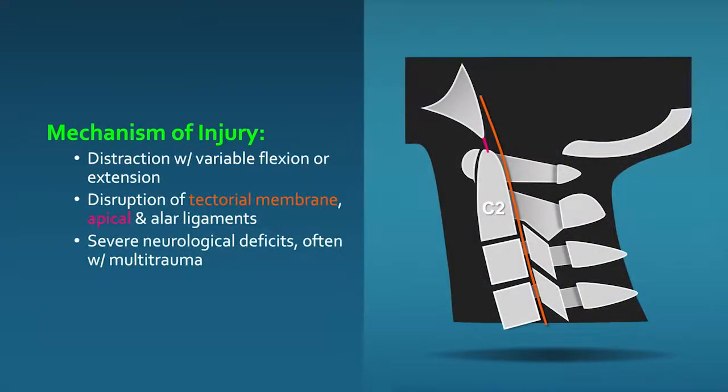Variable flexion and extension also mixed with distraction, so that's our typical mechanism of injury. We're disrupting basically the whole junction between the skull base and the cervical spine, so the tectorial membrane will be disrupted, the apical ligament, the alar ligaments will also be disrupted.